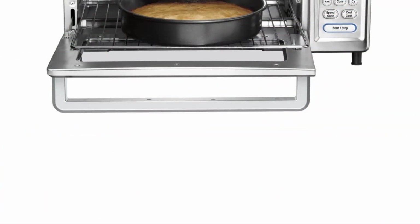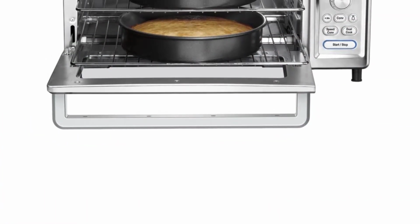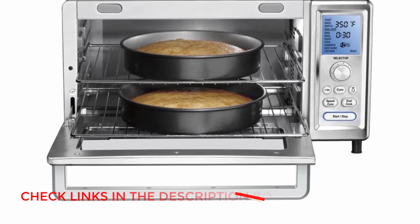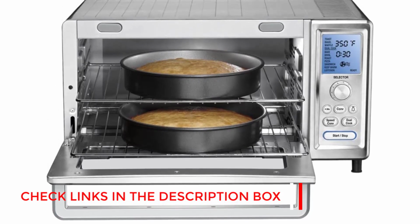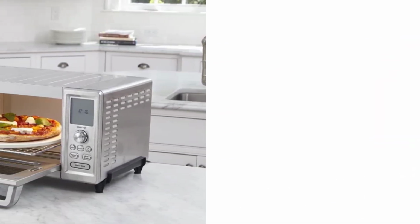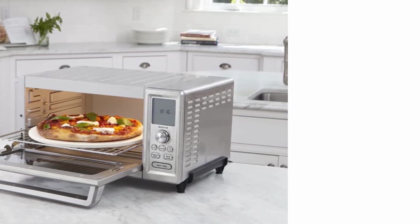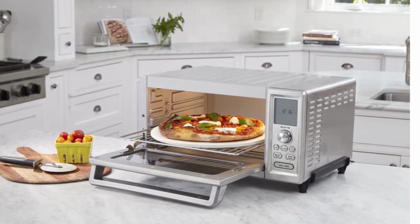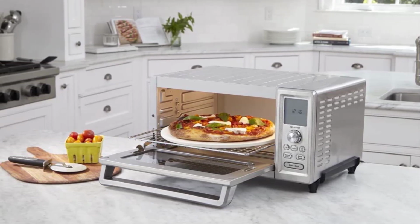This multifunction toaster oven also has a built-in interior light, so you can easily check on your cake without opening the oven door. This oven also has a broil function, so you can cook meat and other foods that need to be browned on top. It also has a dual cook convection setting, and more. This oven will get plenty of uses. As a nice bonus, the Cuisinart TOB-260N1 also comes with a baking pan and broiling rack.